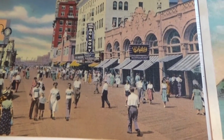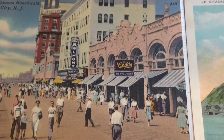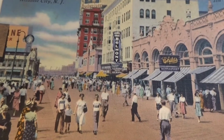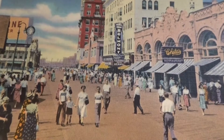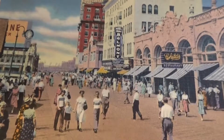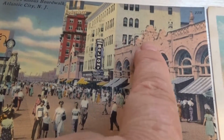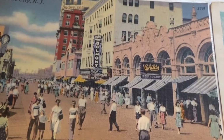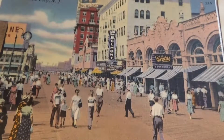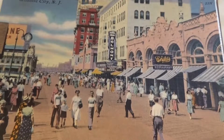Right there. We have the world's famous boardwalk. Atlantic City, New Jersey. And you can tell the age of that just by how everyone is dressed. So that gives you the age of the old postcard. I really like that. Look at that. The architecture of that, that's kind of cool. It's a neat postcard. See that? No vehicles in the middle of the road there, huh?